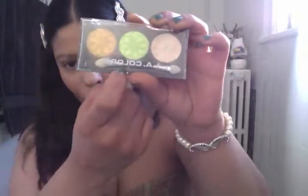This one is Forget Me Not. It has some highlights and some blue colors to make eyelids. And this one is Marigold. It has 2 different colors. This one is green, golden, and this one you can use as a highlight.